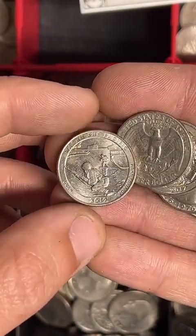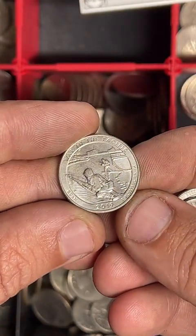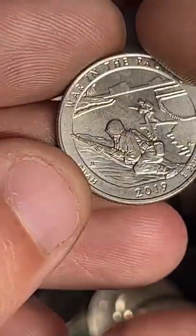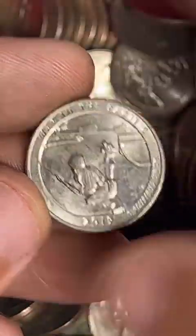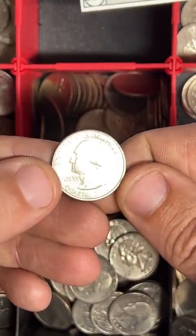Here's another possible W. I really like this design. I think they did a good job with this one. And you can actually see the end of his gun goes beyond the barrier. So it's kind of like breaking the fourth wall a little bit. It's pretty cool. I like this one. They did a good job with it. Is it a W? No.